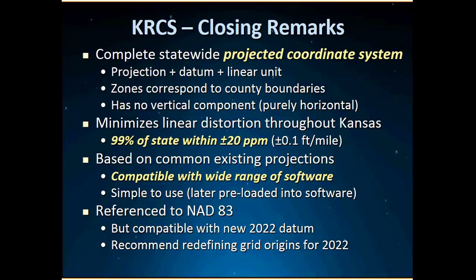Zones correspond to county boundaries. Remember, it's purely horizontal. There's no vertical component to this at all. That's a completely separate issue. We have minimized linear distortion over the entire state. 99% is within plus or minus 20 parts per million, or a tenth of a foot per mile. And that's good. Based on existing projections, so compatible with almost all geospatial software on the market today. I don't think you'll find many exceptions.